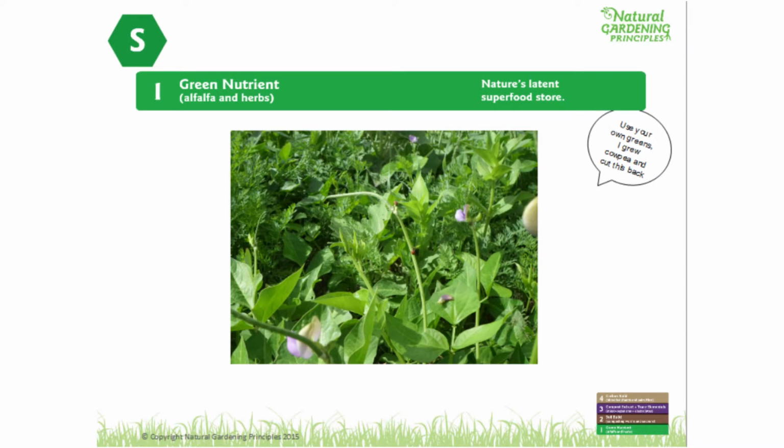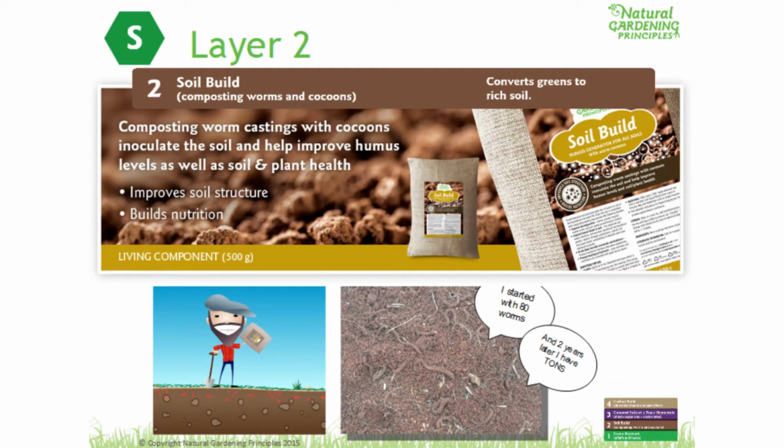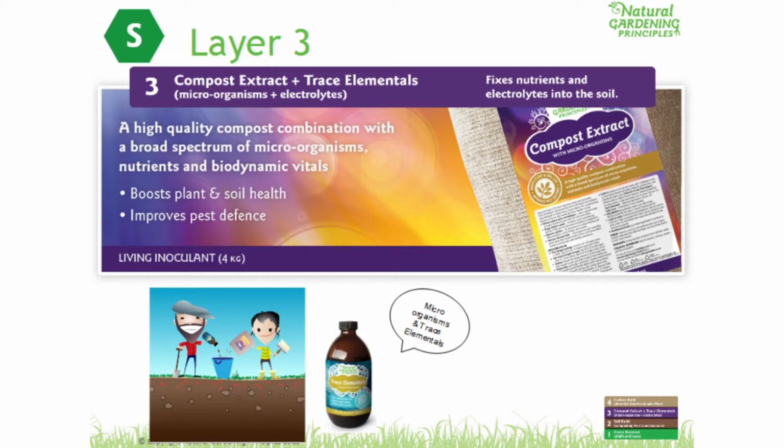So you use fresh greens as well. I grew some cowpea, which is also a legume. I used that, I threw that down. So you're going to, and this is what you'll get from us, put down the dried, and you can use some of your own fresh. Then you inoculate it with soil build, which is basically worm soil, which has got the worm cocoons in it, and some worms as well. They land on their food source, they go straight to town, they're happy, and they start decomposing it. You then do the compost extract, which is basically in a good cup of soil. You've got more microbes in it than people on the planet.